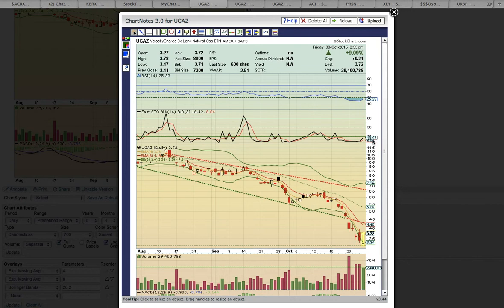Fasto up here is below 20. There was a Fasto bull cross. So it's still at oversold levels with a lot of room to run until 80 overbought. Same thing with RSI. RSI is below 30, it's at 25 right now. So it's been at these very oversold levels, and there's room to run. The current resistance on RSI has been up here in the 40s. That's been the tough level to break, so there's room to run until 40 on RSI.